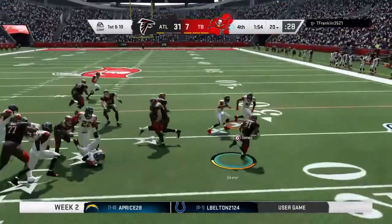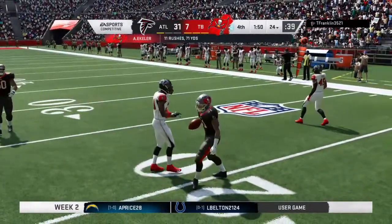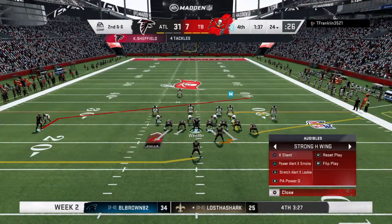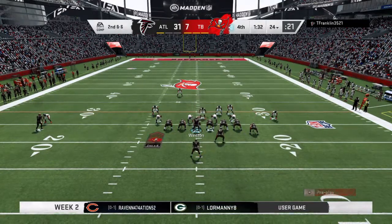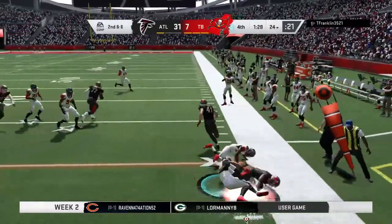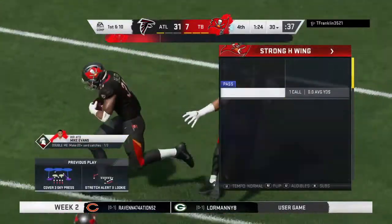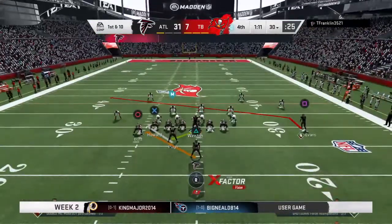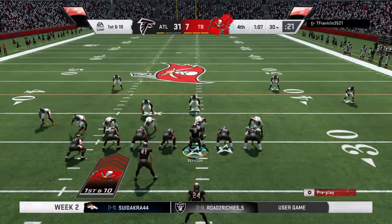Here's Eckler to begin the drive. And he's brought down at the 24 after a gain of 4. They'll come up 2nd and 6 now from the 24. It's Eckler again. And he'll be brought down right at the 30 here. And that's a nice pickup of a first down on that second down run. And at that yardage gain, they can run that plan any down. So 1st and 10 now from the 30.